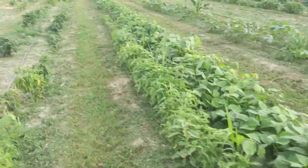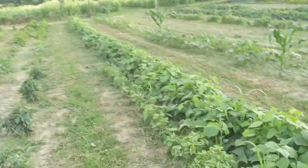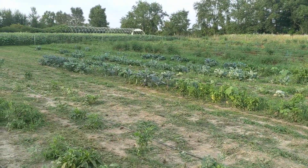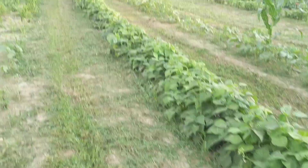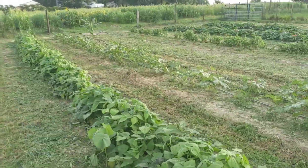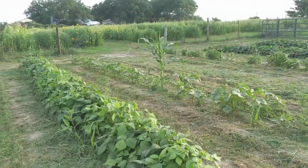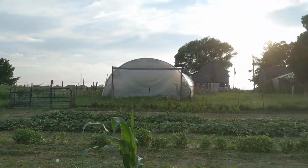Trying to think. There's no lettuce in the ground. Well, there is. It's over there, but it doesn't look great. Right now, it's August. There's no lettuce in August. Kale is right there. We just walked past it. Everything looks great. Except for those, like we said, all the stuff that started during the spring and early summer during the drought. It all just looks great. What else? I think that's all right now.